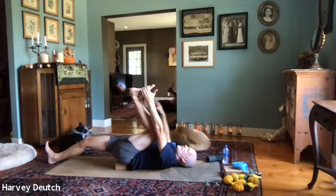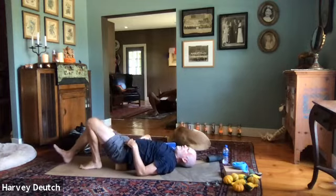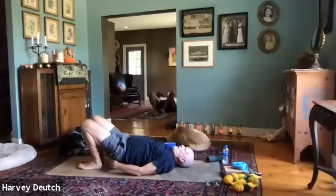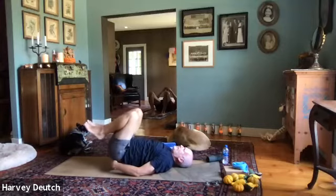Bring the right hand back to your side. Then the left knee, put it on the floor, foot on the floor. Readjust the block as necessary. Draw the knees towards the chest. You'll balance on your sacrum.